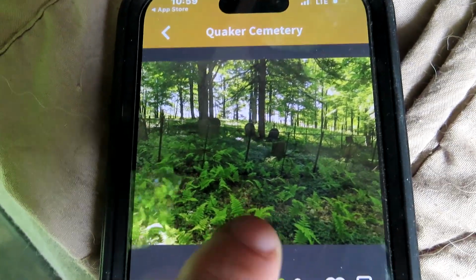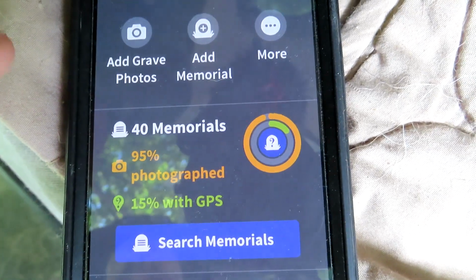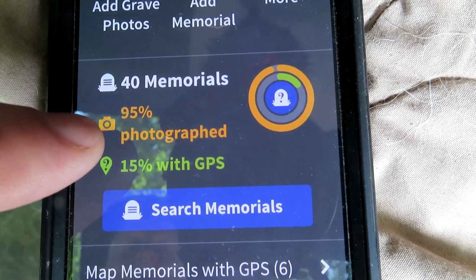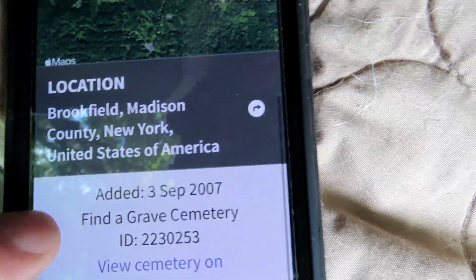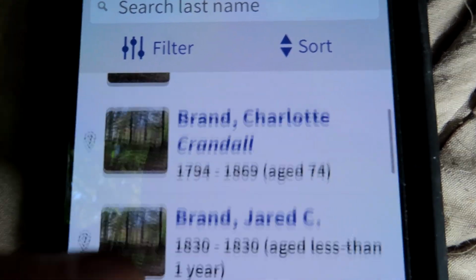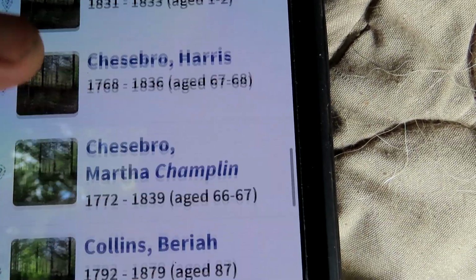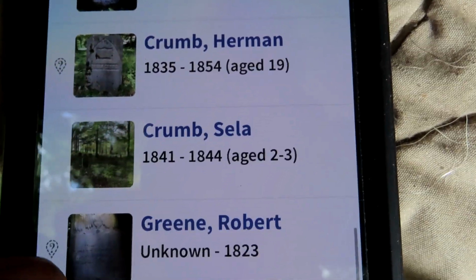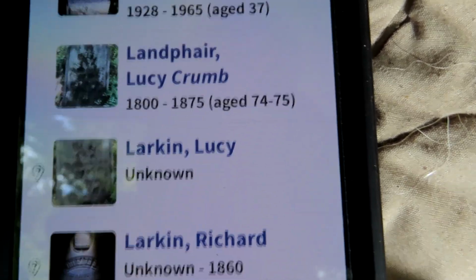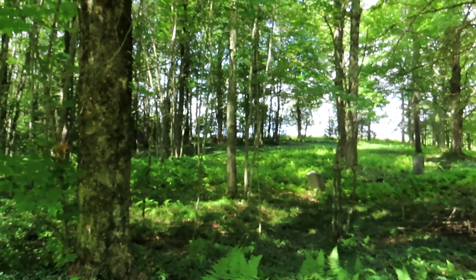Pictures of what we were walking through, and these signs that are up there to identify it. And then it says the memorials, there's 40 identified people here, 95% photographed, 15% GPS'd, so you can find people. And we go to the memorials. These are all the people that are here. Mostly the Brands, Burdicks, Cheesebro, Collins, Crum, Green, Hoxie, Jennings, Rice, Larkin, and unknown childs. So that's what I like to use to see if these old cemeteries have been documented, and they're pretty cool.